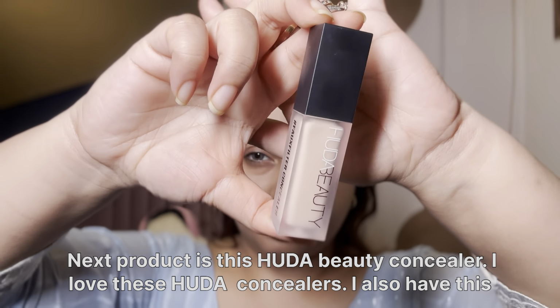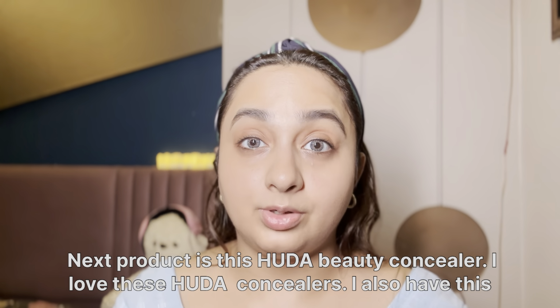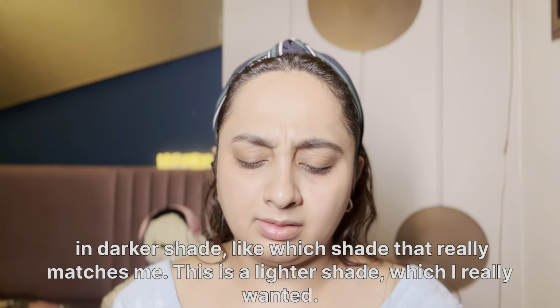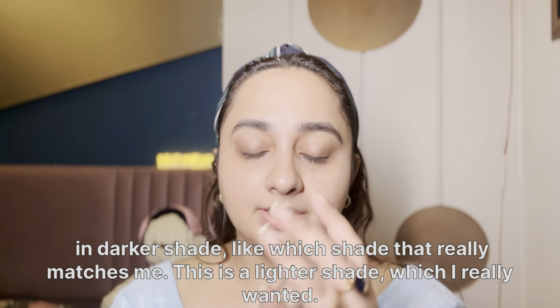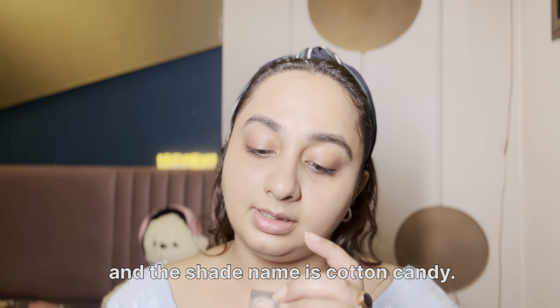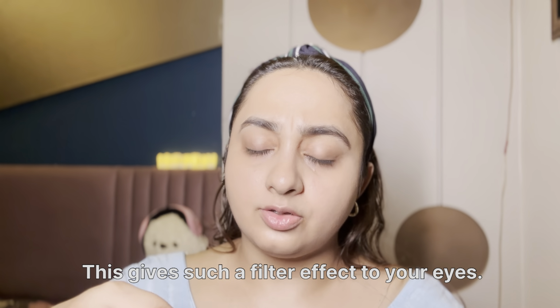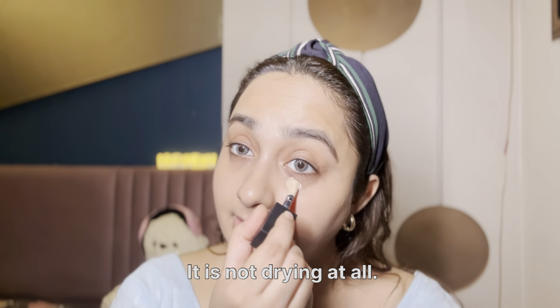Next product is this Huda Beauty concealer. I love these Huda Beauty concealers. I also have this concealer in a darker shade, which really matches me. This is a lighter shade which I really wanted, and the shade name is Cotton Candy. This gives such a filter effect to your eyes. It is not drying at all.